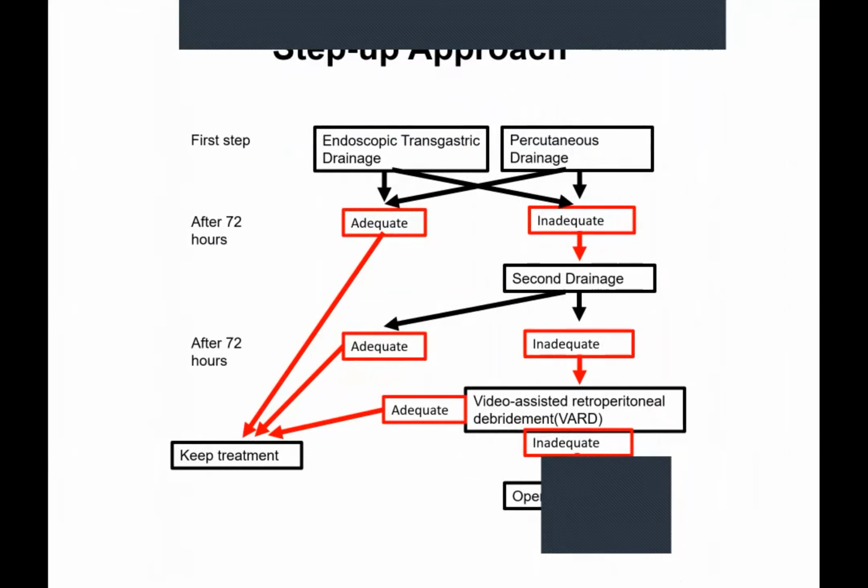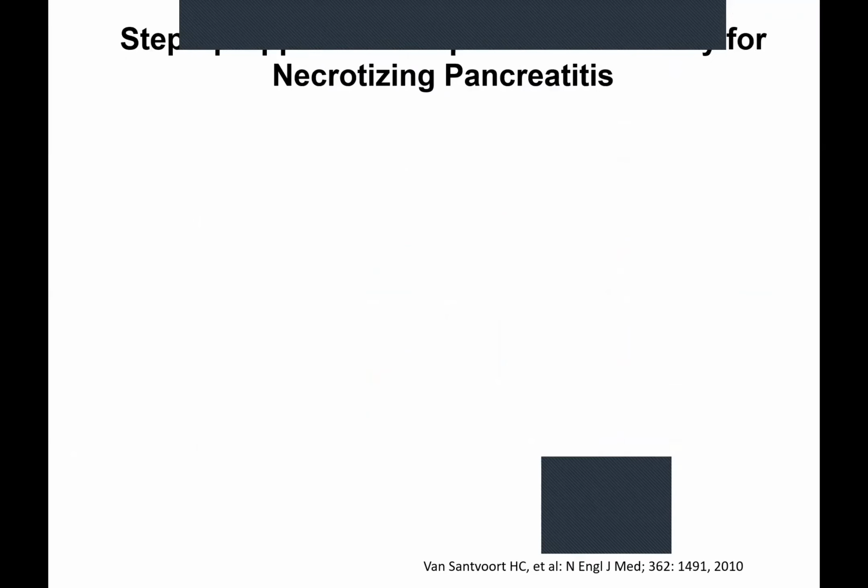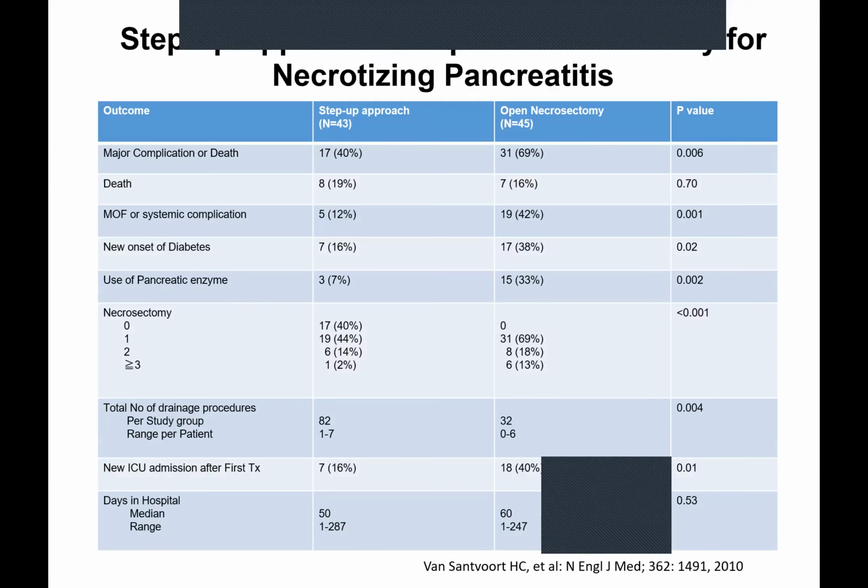schema. At first, start with endoscopic drainage or percutaneous drainage. If inadequate, then they recommend a second drainage. Even though inadequate, then video-assisted retroperitoneal debridement. And finally, open necrosectomy. This is a step-up approach. According to the step-up approach, this is the result.